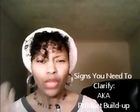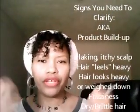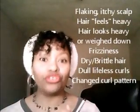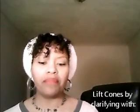Because one of the things that will happen with that buildup is that your hair will appear flatter. It'll appear more weighed down. It'll feel more weighed down. It'll feel drier. You'll experience some brittleness, dryness. You'll be able to feel those things over time. And then it will also change your hair pattern. So it will significantly change the structure of your curls. So a way to avoid that is, again, by lifting that film off of the hair, and you can do that by using a clarifying shampoo.